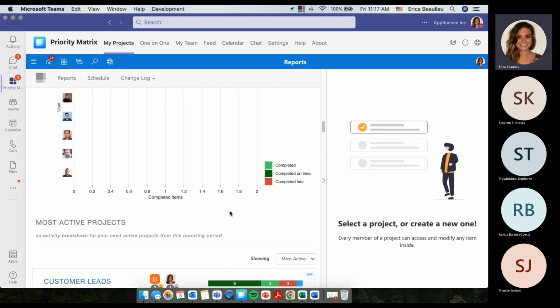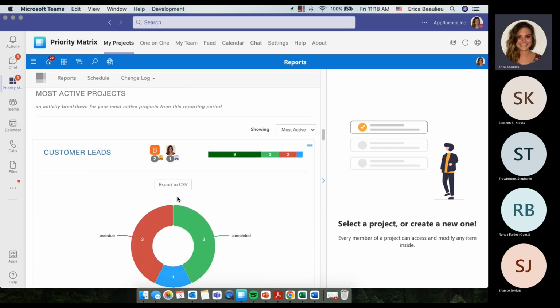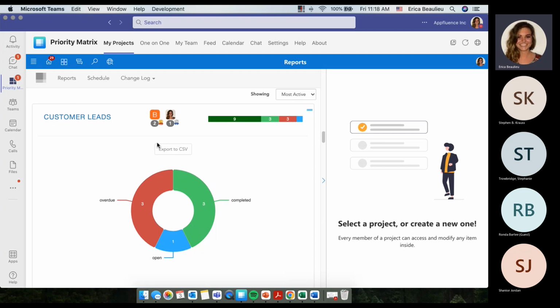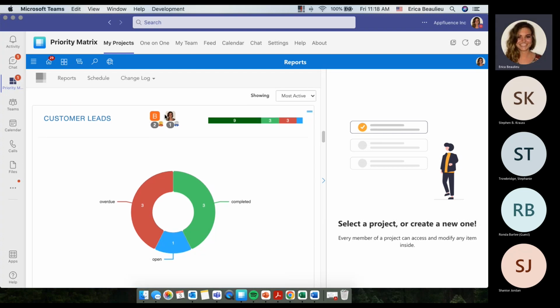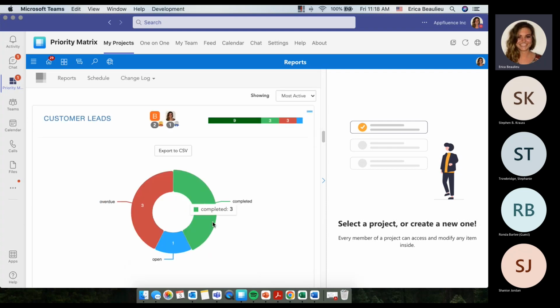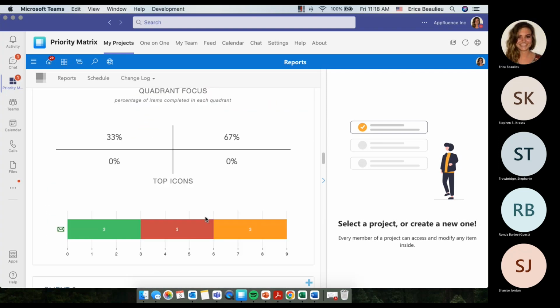If we continue to scroll down, one of my favorite perspectives is this one right here. It says most active projects. I don't really have a lot of data here just because it's my demo account. But if there were a bunch of active projects, it would break all of those down for you. So again, we can see the people who are active in it. And it gives you a pie chart to understand what is overdue, what's open, and what was completed. Again, we can click on all of this and it gives you the broken down list of the exact items that are being tracked here.